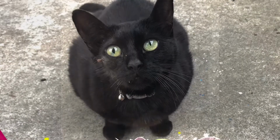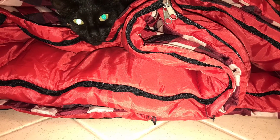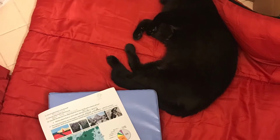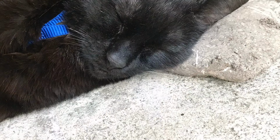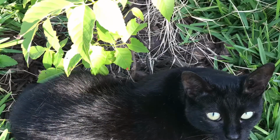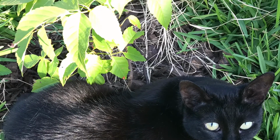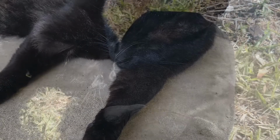And then Easter came by, and we got to go to our family's house, and our uncle's house, and that was her first time ever home alone. Here she is helping me with my homework, and she has a favorite rock outside that she used to sleep on. She doesn't do it as much anymore, but she still loves to go outside.